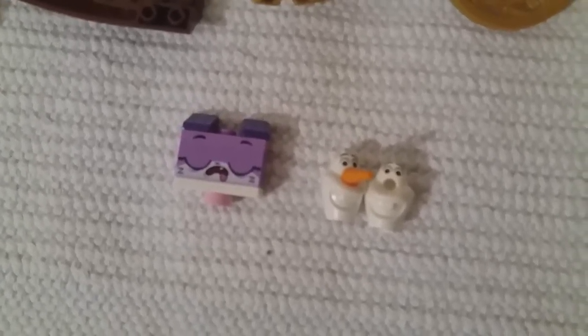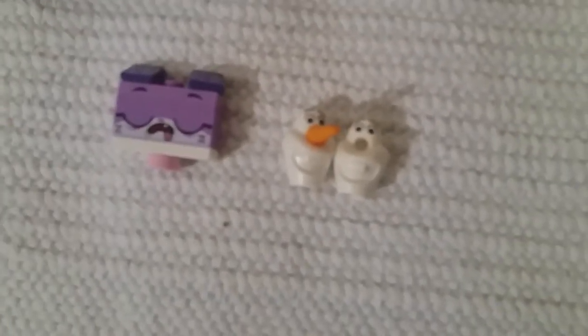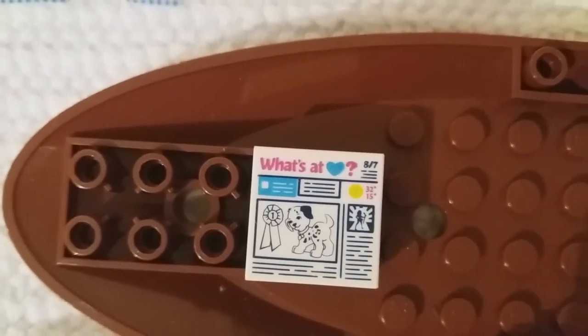Yeah, I remember him singing a song about what snowmen do in summer. They melt, mate. I mean, yeah, they melt. Another one of the Unikitty CMF line. No idea which one that is. I'm guessing it's just Unikitty in a different mood. There was this printed piece, which isn't much useful to me, but still interesting to have.